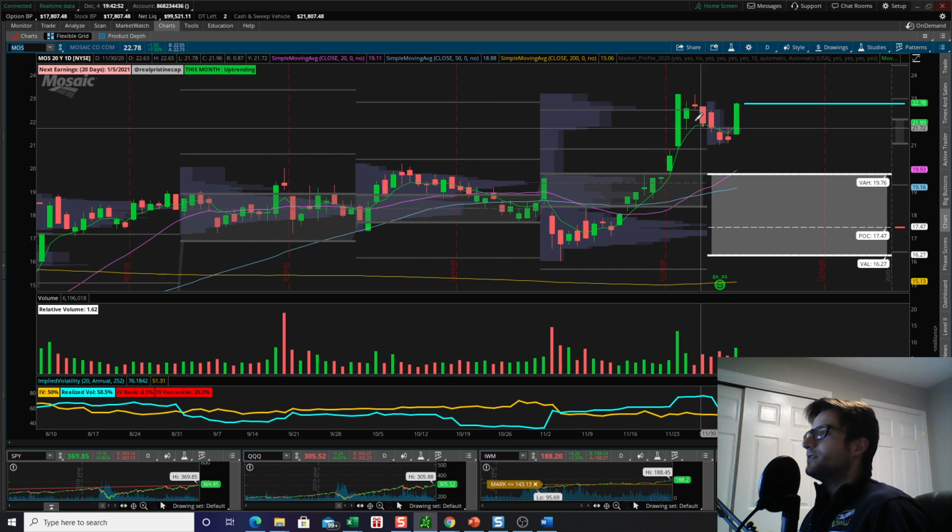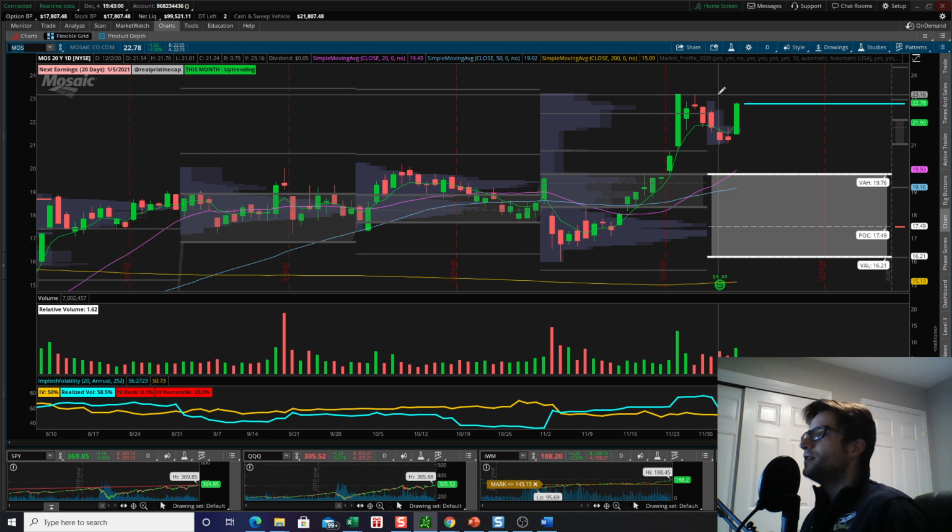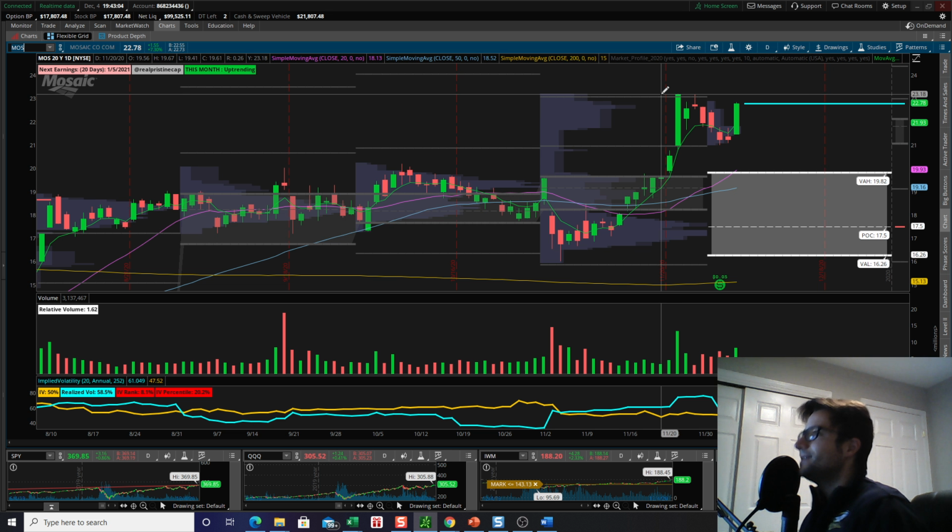If you take a look, this one had a very nice pullback right here, and we closed firmly above the 5-day exponential moving average, and the next target would be the prior high at around $23.18.